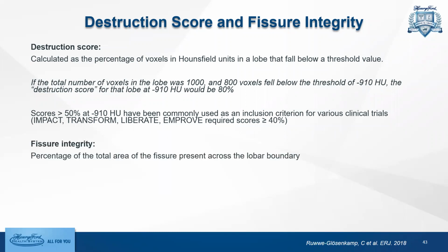What is the fissure integrity? You were asking about this. It's the percentage of the total area of the fissure present across the lobar boundary. It's just like you have to trace your fissure all the way. You have to see it all. So over 90% usually signifies a complete fissure, less than 90% maybe an incomplete fissure.